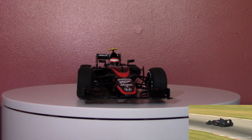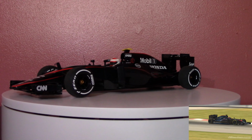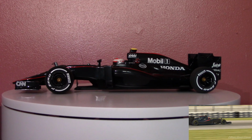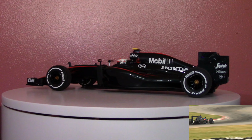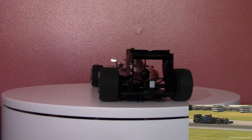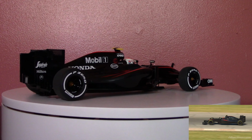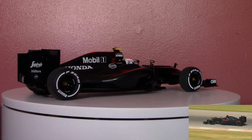Of course, the absolutely legendary MP4/4 chassis, which won 15 out of 16 races in 1988, still the most dominant Formula One car in all of Grand Prix history. Honda power, and a Honda V6 in that car, no less. This car, exactly the same then as the MP4/4, with a Honda V6 underneath that engine cover.